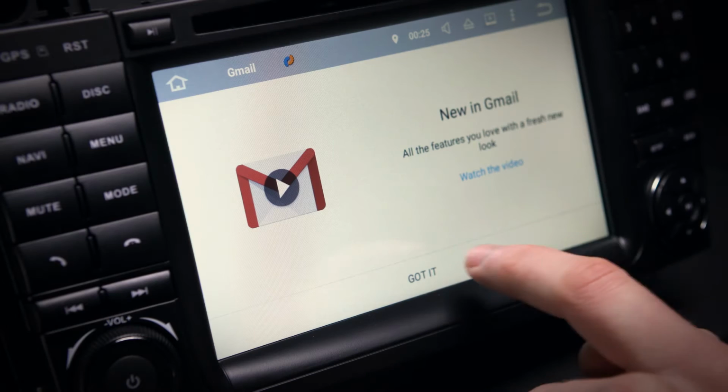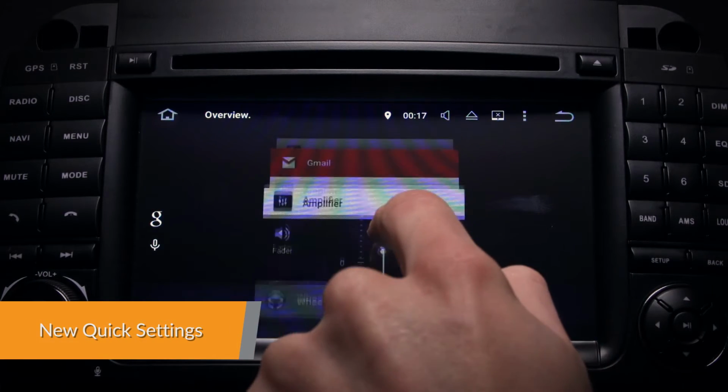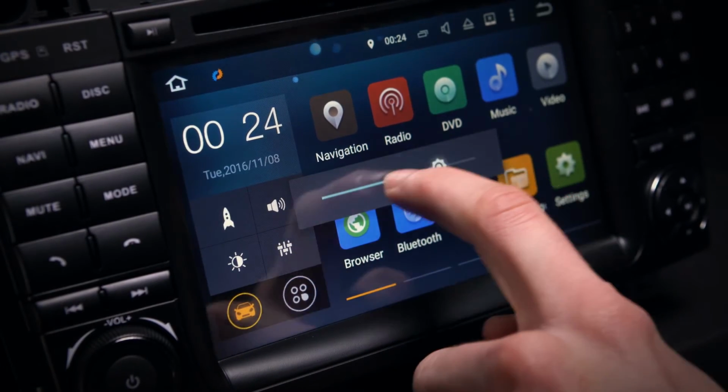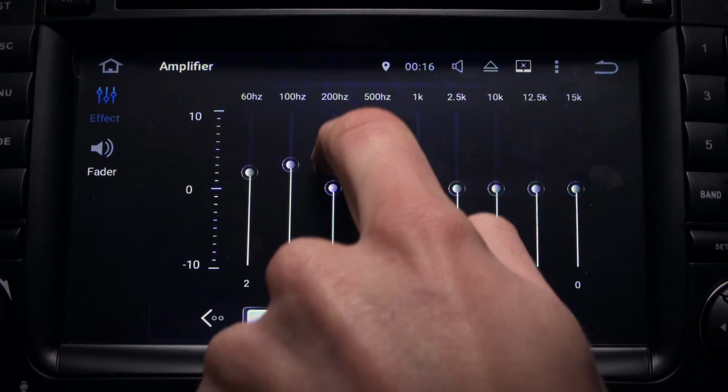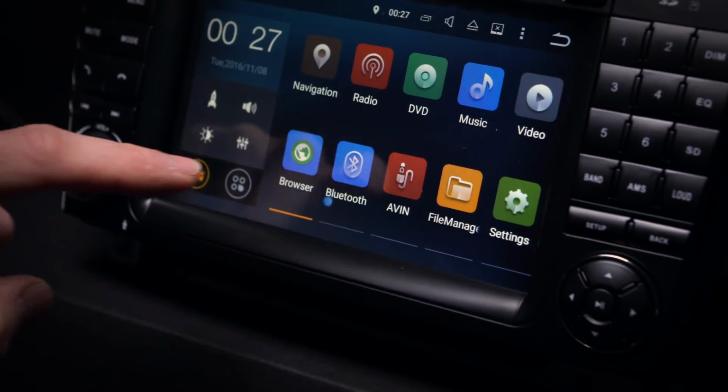like Chrome and Gmail. Get to your most frequently used settings with just 2 swipes down from the top of the screen. Adjust the volume, brightness and EQ on the home screen. One button acceleration helps you clear the cache and speed up performance.